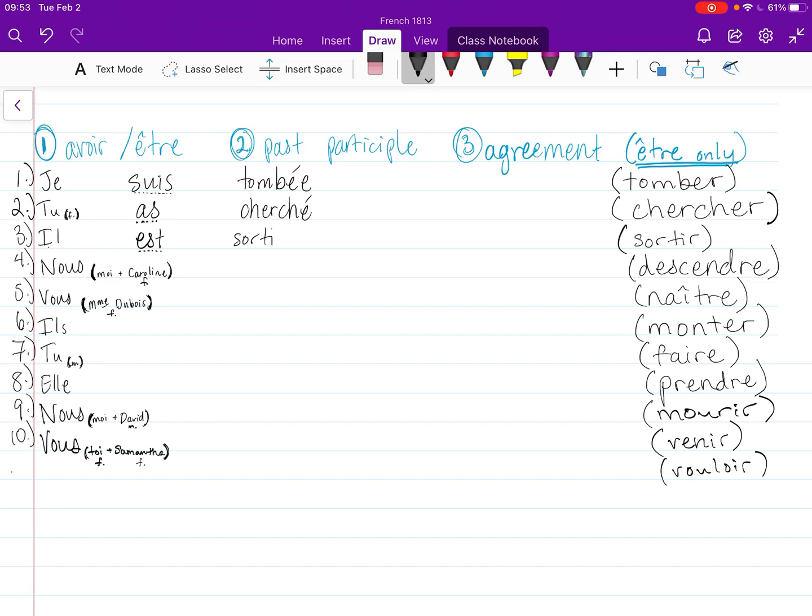Numéro 4, nous, which is standing in for moi and Caroline. Let's assume that moi is a feminine person. Descendre, am I going to do it with avoir or être? It's in my song or it's in my list, so I'm going to do it with être. Nous sommes. Descendu is regular. If moi and Caroline are both feminine, then we're going to add an extra E. And plural, we're going to add an extra S, so E and S.